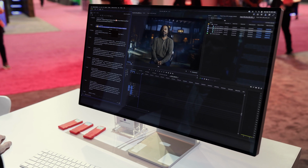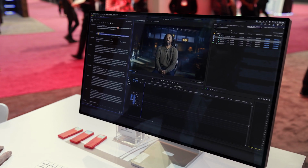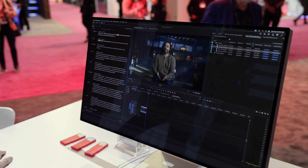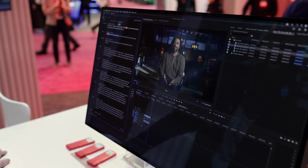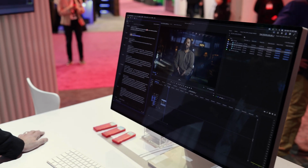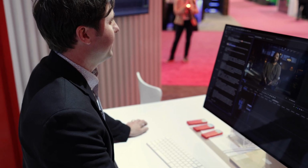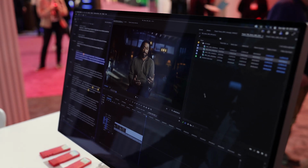I can either right-click and choose Insert from the context menu, or you can click this button up here, which is the Insert button. But you'll notice in both of those situations that they show a keyboard shortcut, which is comma, and that's the standard keyboard shortcut for inserting in Premiere. So chances are you already know this keyboard shortcut. And so you can see that our timeline is starting to take shape.